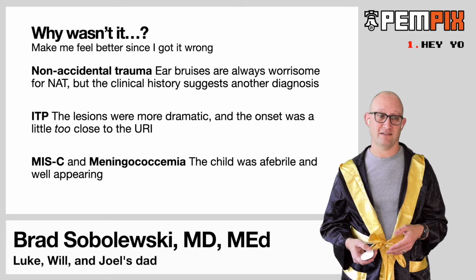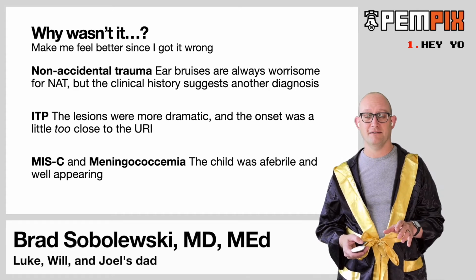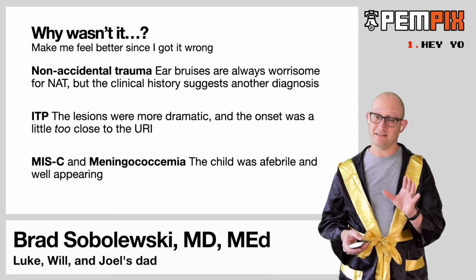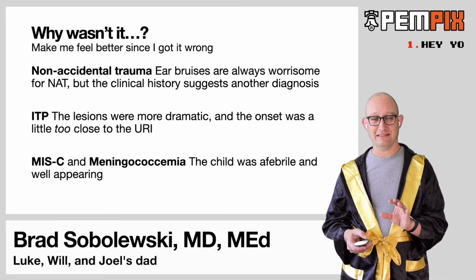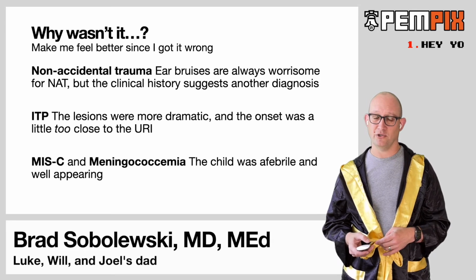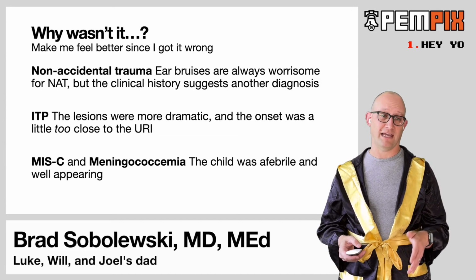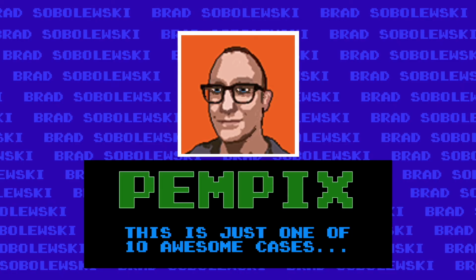Why wasn't it non-accidental trauma? Well, ear bruises are always worrisome for NAT, but the clinical history suggested otherwise. ITP, the lesions were a bit more dramatic than your typical ITP, and the onset was a little too close in time to the URI. ITP usually follows a URI by a week and a half to 2 weeks. MIS-C and meningococcemia, the kid was afebrile and well appearing.